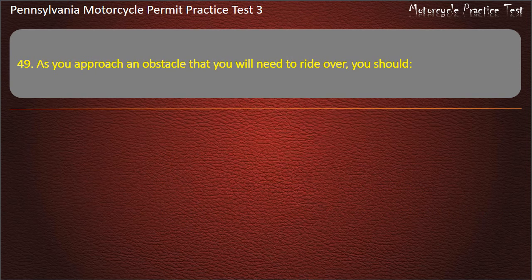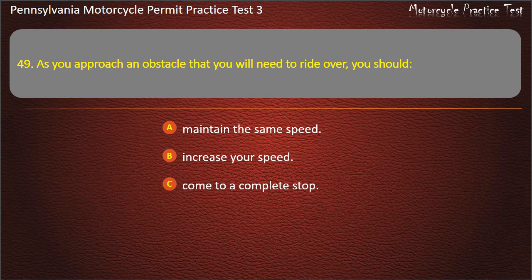Question 49. As you approach an obstacle that you will need to ride over, you should maintain the same speed. Increase your speed. Come to a complete stop. Slow down as much as possible. Answer. Slow down as much as possible.